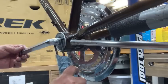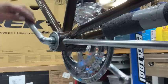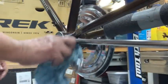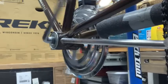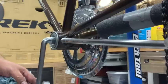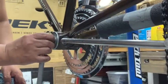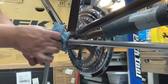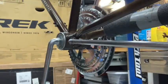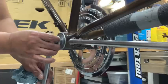And then you use this tool here to get it to a certain point. And again, no play, and it's got to spin nicely. So that's not bad right there. Pretty good start. It's not binding at all. So that's how it should spin. Next is your key washer, and the slot goes right into that place right there. And then your lock nut. And once again, it tightens counterclockwise.